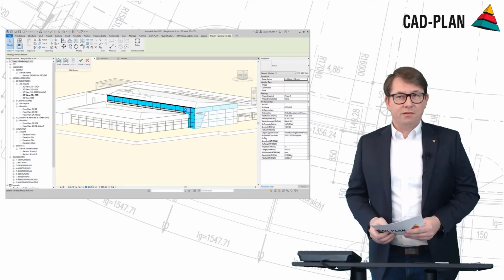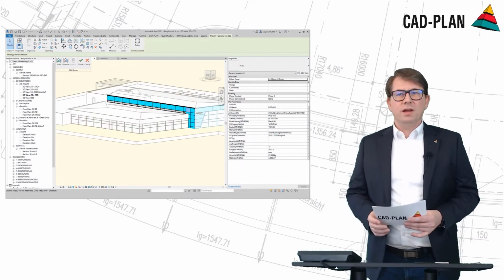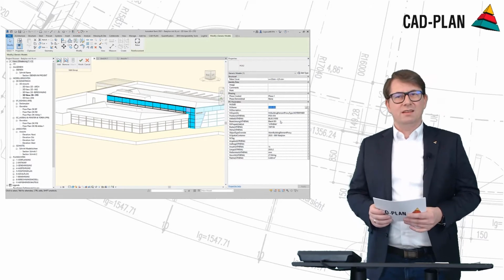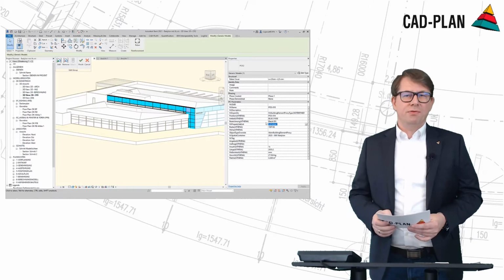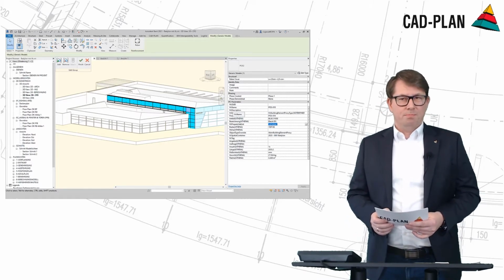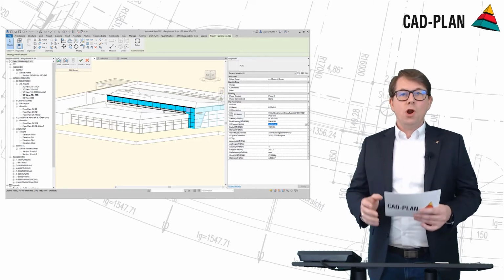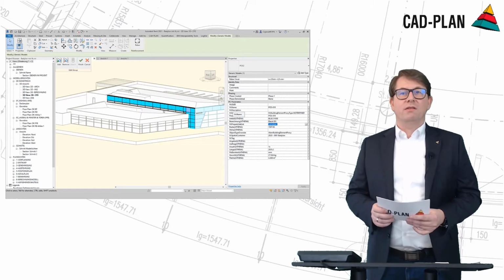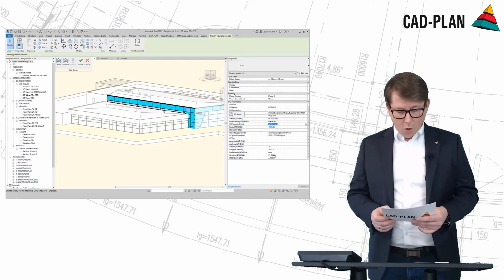Let us look at the differences to the IFC format. At first sight, everything looks nice, but you can already see differences in the type parameters and details. Let us just say that the most important things are in. That's exactly what IFC was developed for. IFC, it's called the Industrial Foundation Classes, is the worldwide standard that all CAD software products should support. In this case, we refer to Open BIM.